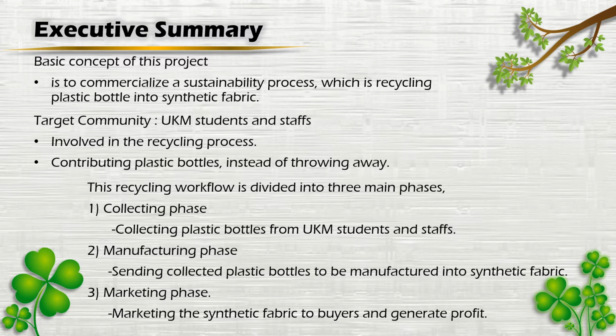Our target community will be UCAM students and staff, who will be involved in the recycling process by contributing their used or collected plastic bottles instead of just throwing them away and causing unnecessary wastage and pollution. So this recycling workflow is divided into three main phases, which are the collecting phase, manufacturing phase, and marketing phase.